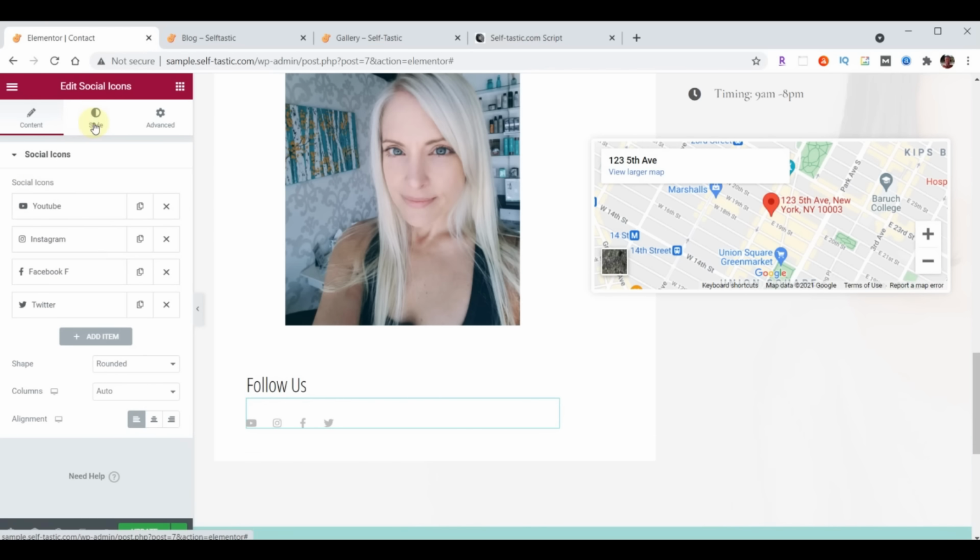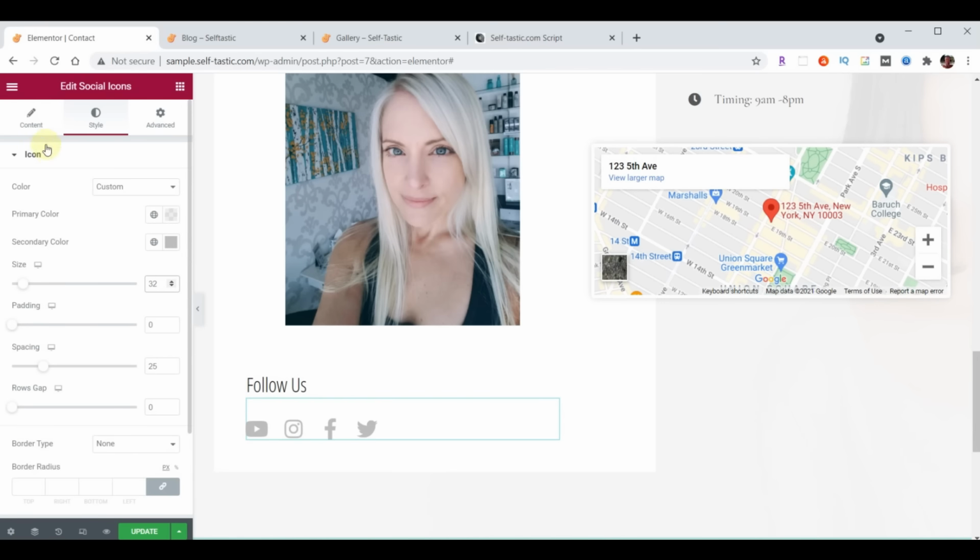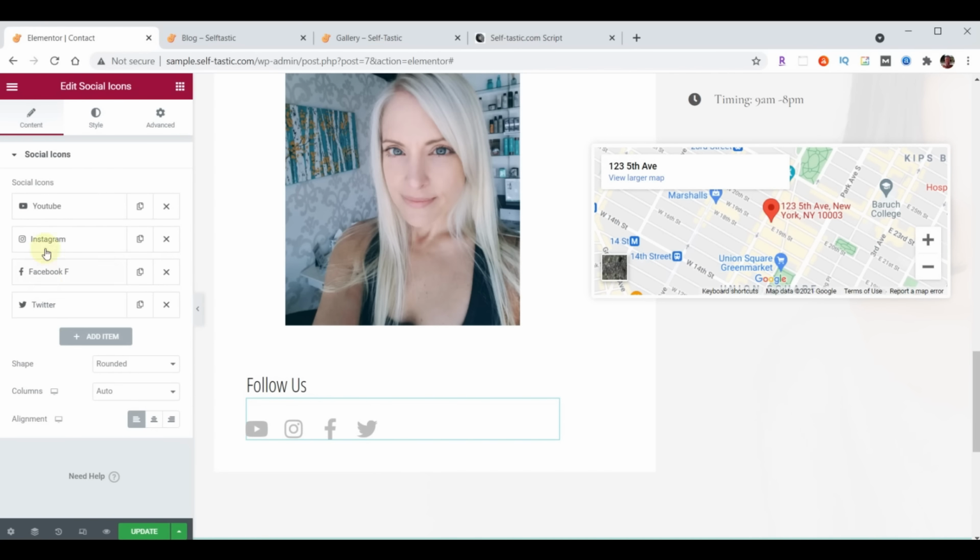I'm going to go into Style and set the size to 32, make it bigger. Go back into Content. These can be added, subtracted, organized. So for example, I can take Instagram and drag it to the bottom like that. Now you're going to set each one of these, so we'll go ahead and set hers.